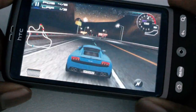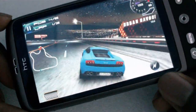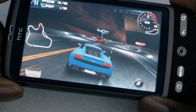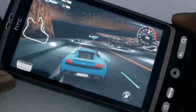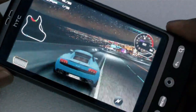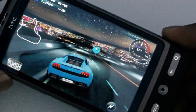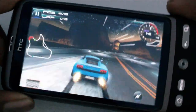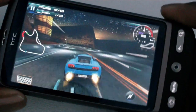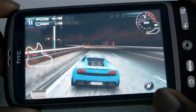Just if you get an idea of how the graphics is, how it runs, you could go try it out, download it from the Android marketplace, whether you want to get the free version or the paid one. But I highly recommend you downloading it if you have a high-end phone. It'd be better if you had a Snapdragon processor or 1 GHz. It will run a lot smoother.